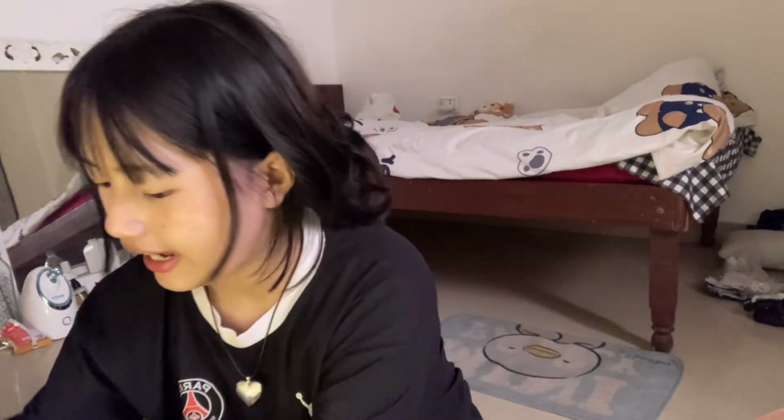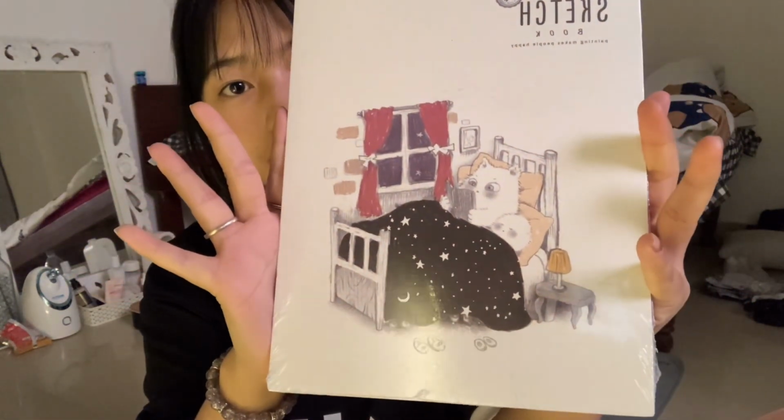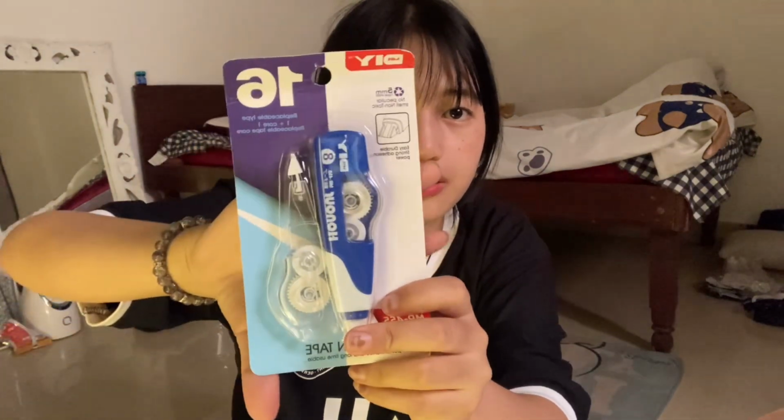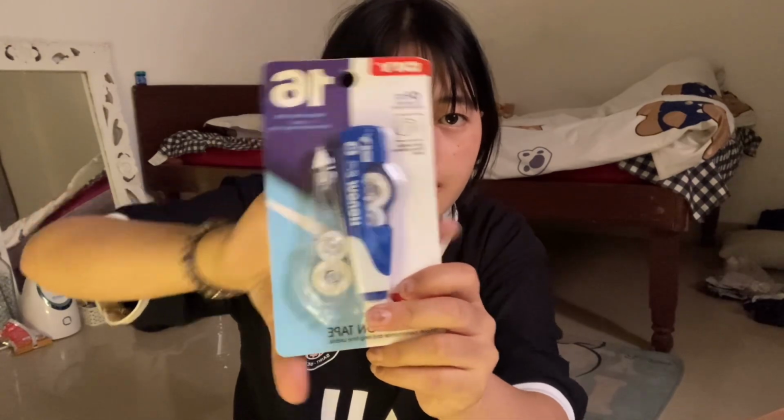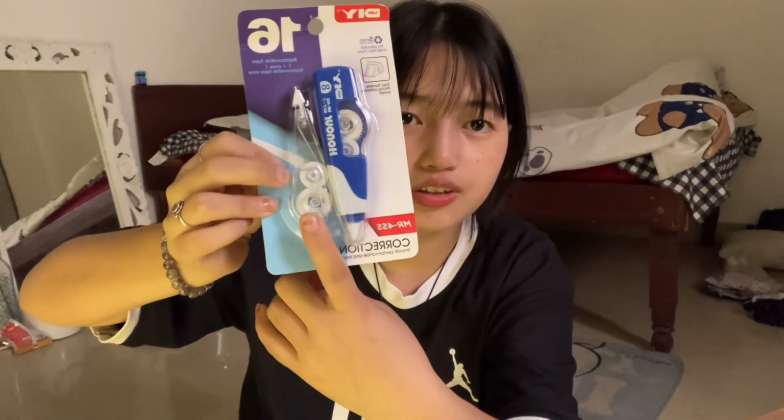I didn't get it from Muji, I got it from Mr. DIY. And the last thing that I got from Mr. DIY is this sketchbook. There's a cat. It's so cute. And last but not the least, this character. I got this from Mr. DIY again. There were more options there, but I like this one only.